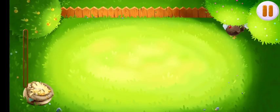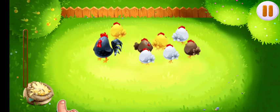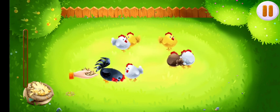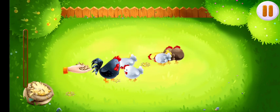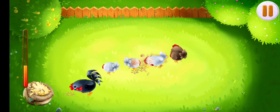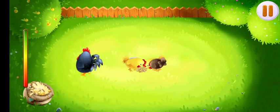Our hens are hungry. Feed them with the grain from the sack. You're doing really great. Hooray! That's all.